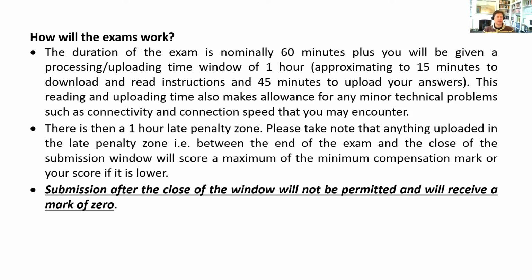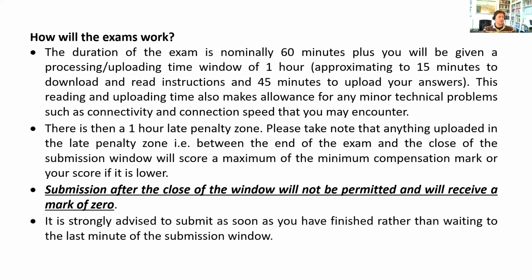So we won't be very sympathetic if you say, oh, well, I couldn't upload it at the last minute because of X, Y, or Z problems. We've given you the time to do that. So you have to give yourself enough time to make sure that you can upload it satisfactorily. So it's advised that you submit as soon as you've finished rather than waiting to the last minute of the submission window.